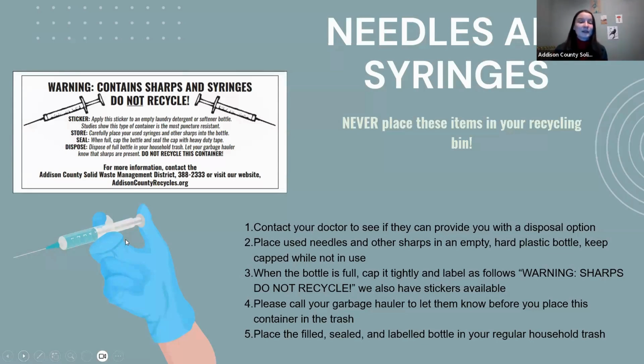Before putting this in your household garbage, we ask that you call your garbage hauler to let them know you are putting in a sharps container. And once that's done, the final step is placing the filled, sealed, and labeled bottle just in your regular household trash.